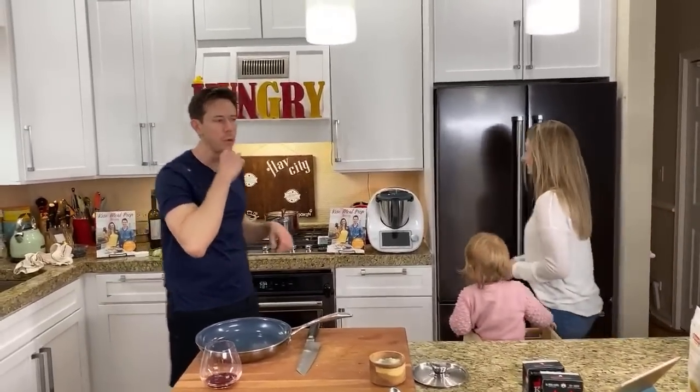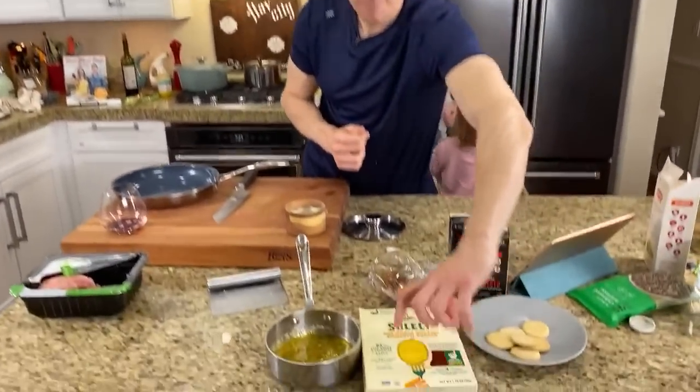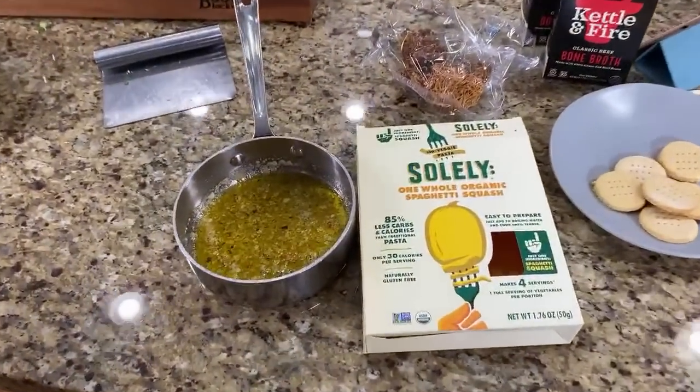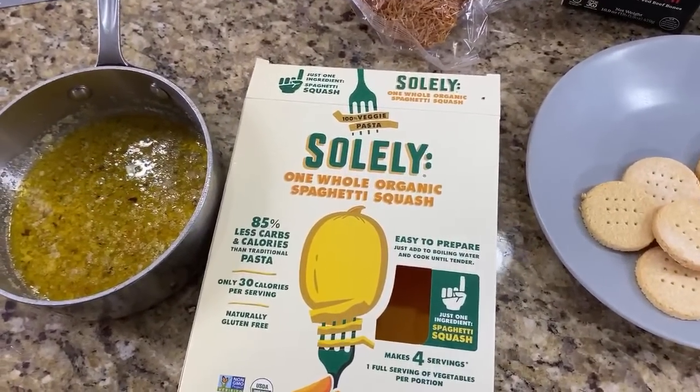So just to put a couple of these dried spaghetti squash, check it out, or show that. It's the dried spaghetti squash. It's really cool stuff. I'm going to toast some keto bread now.